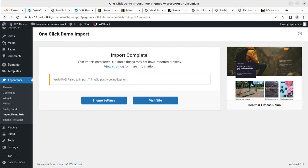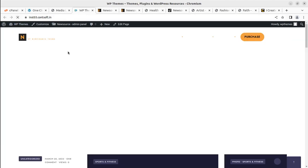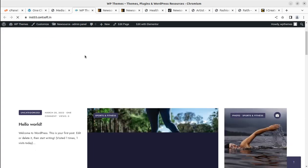And I got this cool message, and it is simply saying import complete, and your import completed, but some things may not. Okay, so this is just a MailChimp form, so it is not required. And now we have got all the contents at our website, and let us refresh this page. I'm eagerly waiting for refreshing this page, in fact. And yes, so it is the new website and it is loading up.